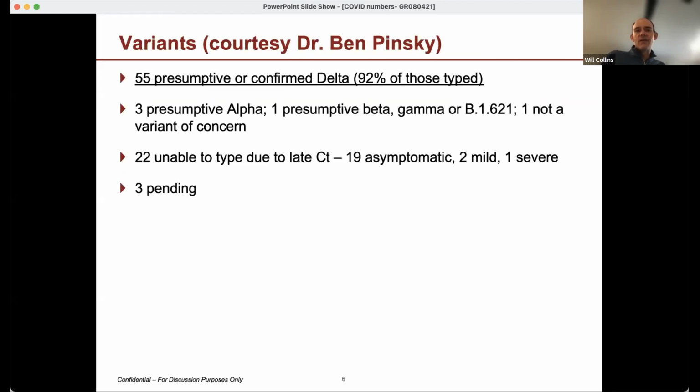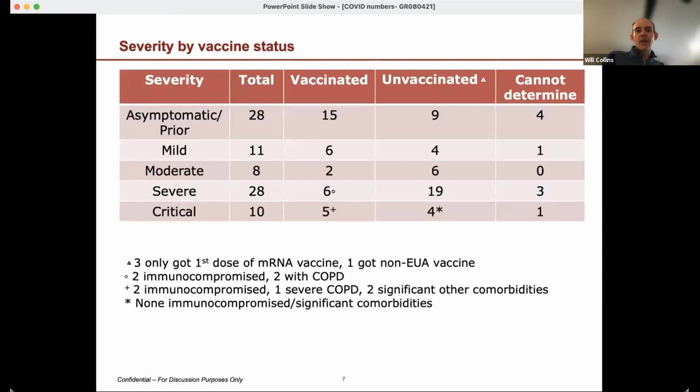As far as the variants of those that have been able to be typed from these patients, about 92% were presumed or confirmed Delta. And then as far as severity, we kind of have 2 big groups, either those who are asymptomatic or mild symptoms, probably hospitalized for something else or because they were high risk, and then this group of severe and critical patients. And you can see the breakdown of those that we could identify as vaccinated or unvaccinated. Still, a good majority of those who are severe or critical were unvaccinated.